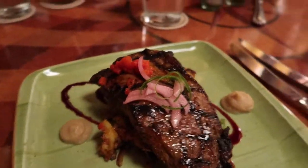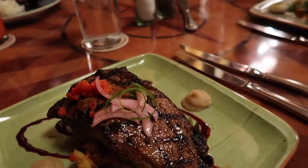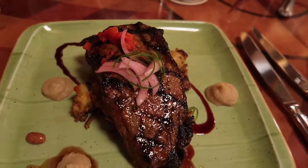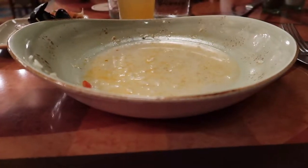I got the steak. The first thing that I noticed when they set it down was the smell. It smells absolutely delicious. Absolutely. It's nice and spicy, but it doesn't smell overwhelming. So let's see how it is. I liked mine.